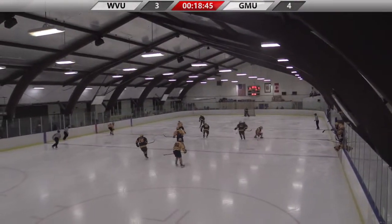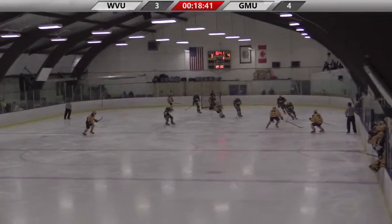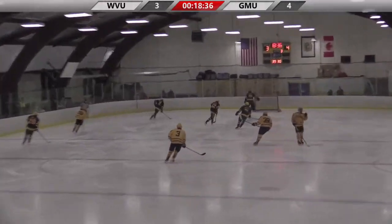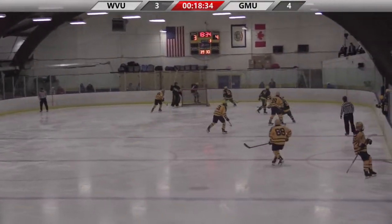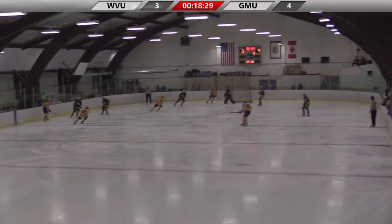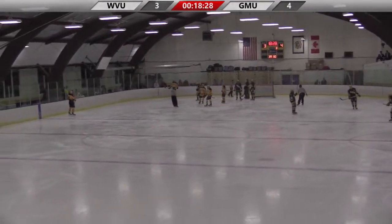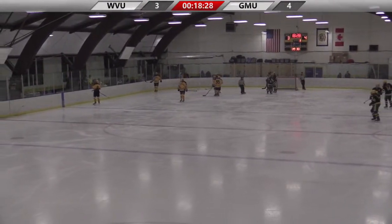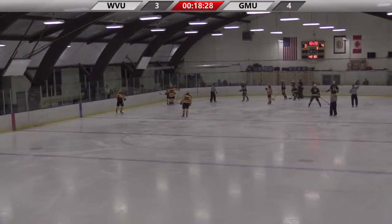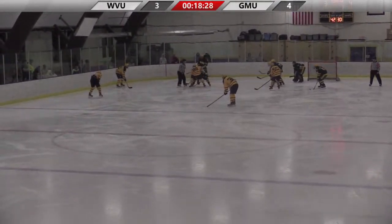And here come the Mountaineers the other way. Grandy takes a shot at the iron with that one. Oh, so close to tying it up there. So Watson dumps it back in for West Virginia. Watson sends another one right at Max Campbell. Oh, Nick Grandy, he was inches from making this a 4-4 game. We got 18:28 to play here in the third period.